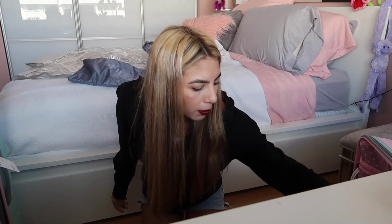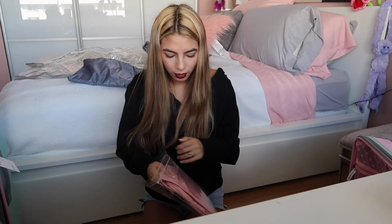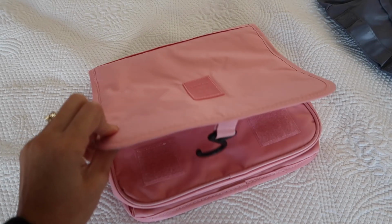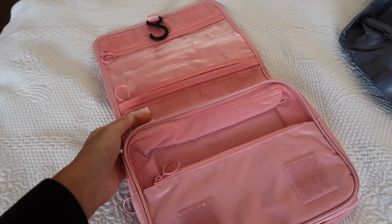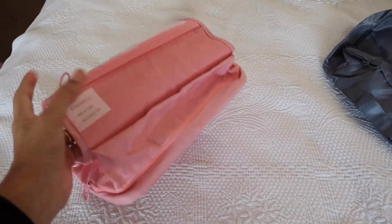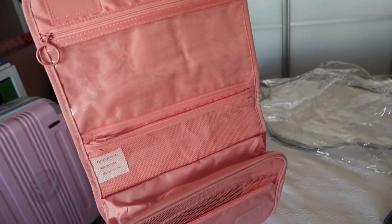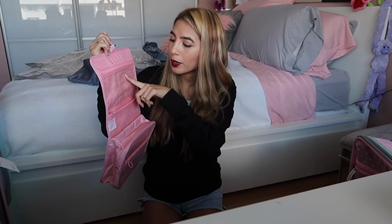The next item I bought is this toiletry bag. So I do already have a toiletry bag, but I wanted one that I could hang. And this one does hang here. I thought it would be really convenient to have this. And it's really spacious actually. It's very spacious. And it has different compartments, so you can put different items. So I really like that. And it was not that expensive either, that's the price here.